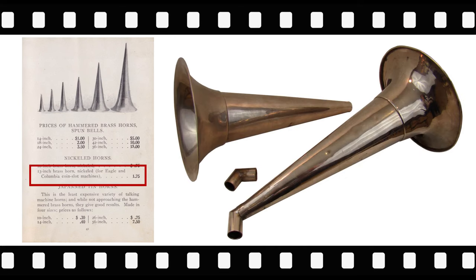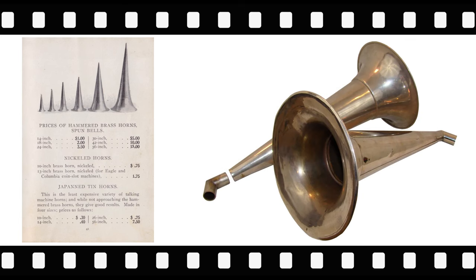In an 1899 Columbia catalog is a selection of nickeled horns. The 13-inch brass horn, nickeled, was supplied for Columbia table model coin-operated phonographs. Two versions were available. The version shown at the bottom has the elbow soldered directly into the horn. The version shown at the top used an internal sleeve that allowed the elbow to be removed.